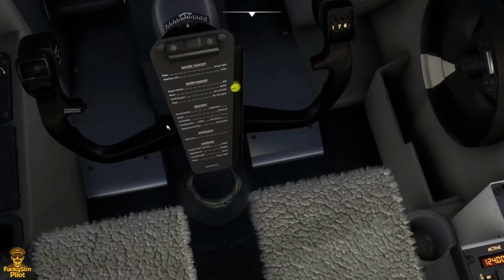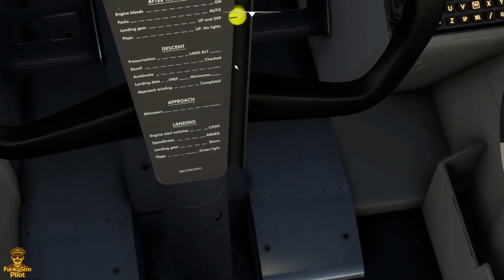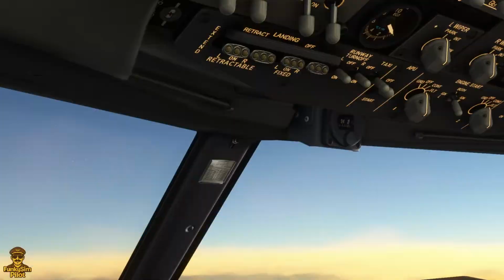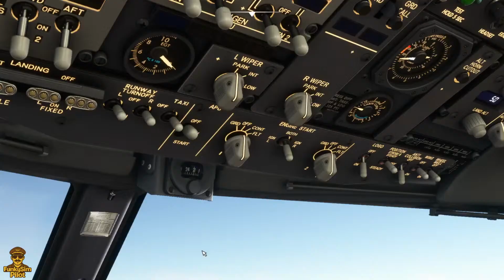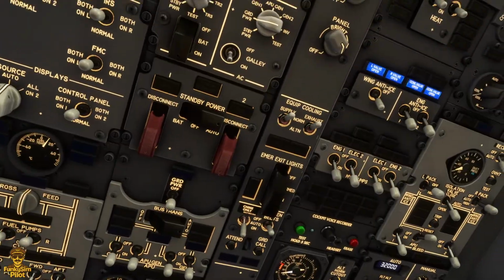What else do we need? Let's see the descent checklist. Pressurization, then landing altitude. So what is our runway? Airport elevation is 6,774. So we can put it on 50, that's the nearest one, or maybe 100. Let's do 50. And actually we can turn off the anti-ice now.